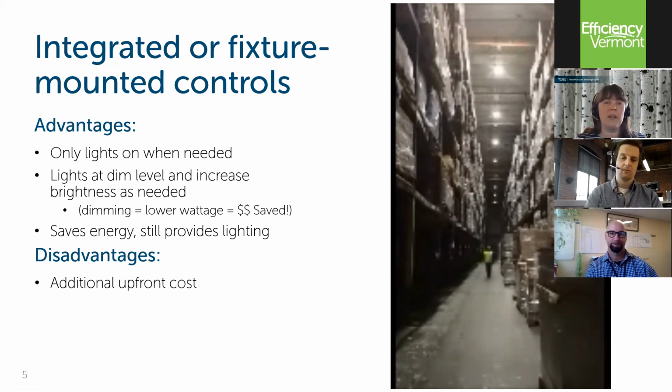So if you're only going in 20 feet in a 100-foot aisle, the rest of the lights can stay at the dim level. There is a disadvantage in that it is an upfront cost when you're installing some of these, but in the long run, you will see the savings back from it.